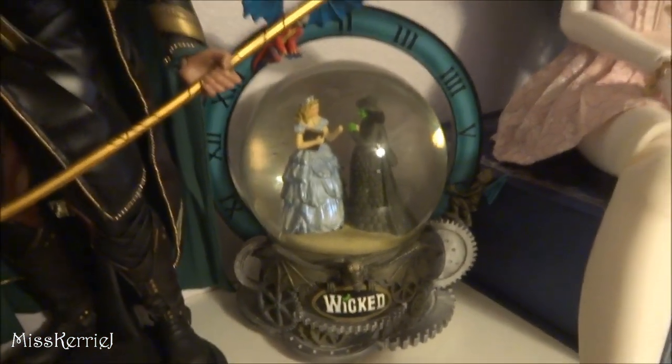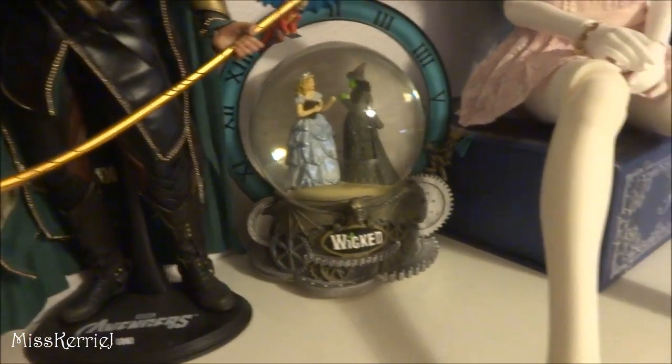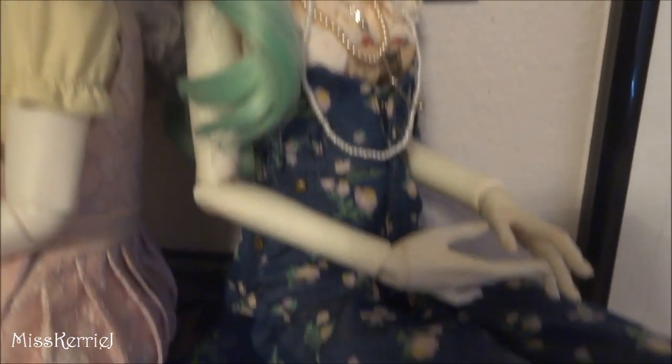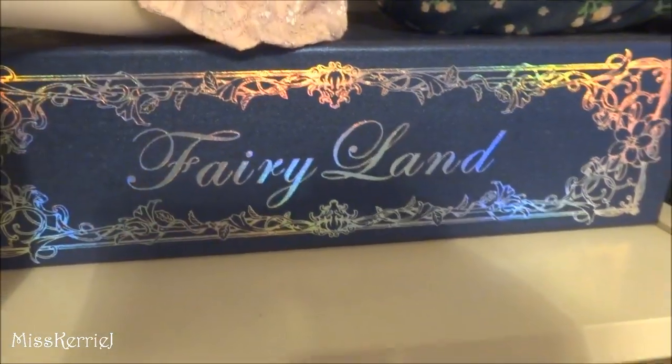Woo! Hot Toys! It's my Wicked snow globe that my friend Stacy got me for Christmas a couple years ago. Here's Miss Margot again. Some of my dolls still don't have names, sitting on a Fairyland box because these boxes are so pretty. I guess I'll go over here because there's less stuff to move around over here.